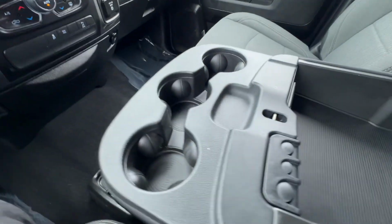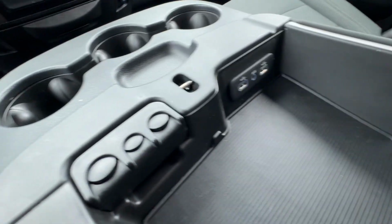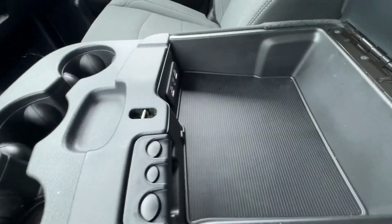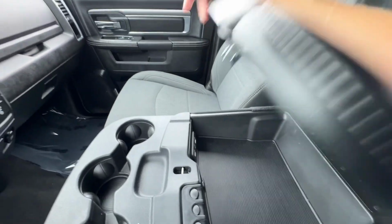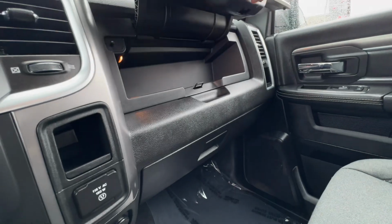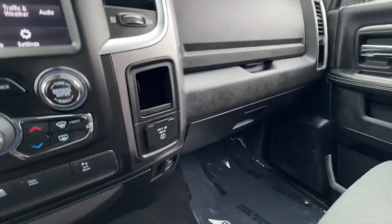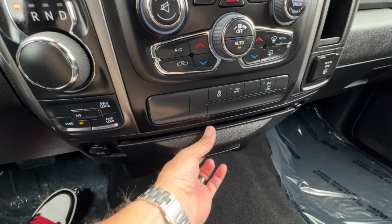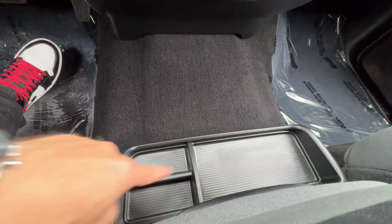And then when we open this up here, we have 2 USB inputs, an auxiliary input, a change holder, and then a ton of space for whatever you would like to store in here. Lots of junk storage in this truck. Show you, we got 2 glove boxes, so you got one there, and then one down here as well. So lots of room to put stuff, even right here like this. Another one here, and then some more storage down here.